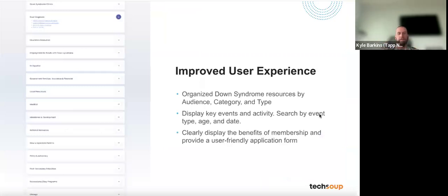We brought key events and activities right to the homepage and created a quick and easy search. You could search by things like event type, the age range those events were for, and the dates those events occurred on. We also clearly displayed the benefits of membership and helped drive more membership through a user-friendly application and form that we put in place.